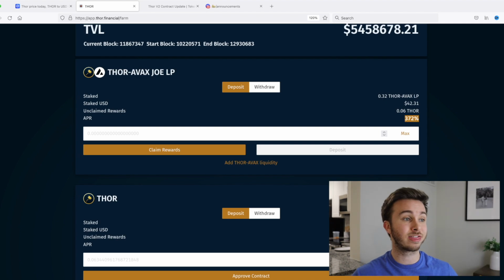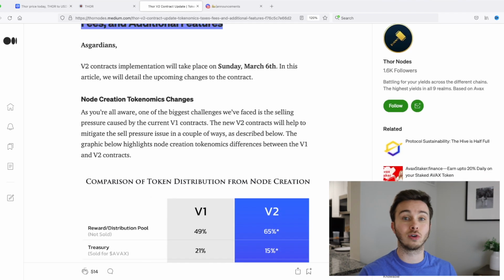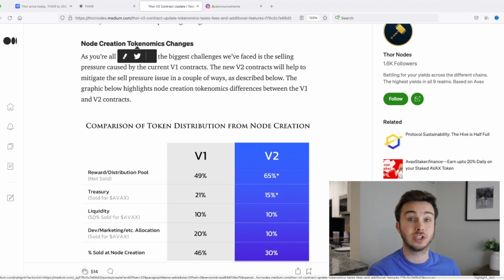So now that we've got that Thor price update out of the way, let's go over every single detail of these version 2 contracts because it will affect you and it will affect Thor price. So version 2 of these contracts are already out, they're already deployed, so they are there and they are complete. Now the first very big thing for version 2 of these smart contracts for Thor Financial and Thor Nodes are the changes to the node creation tokenomics.